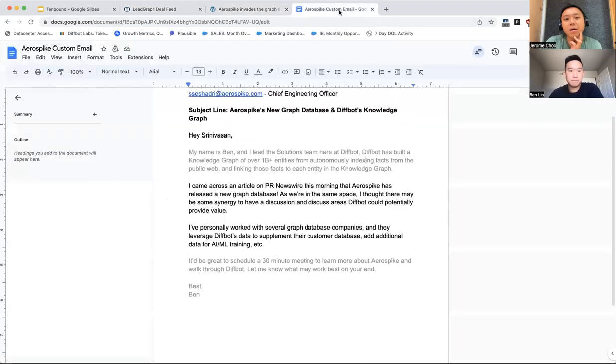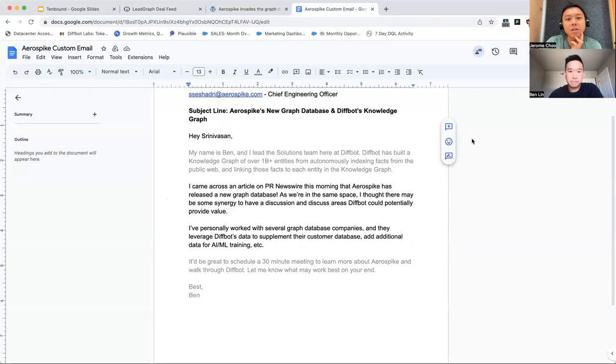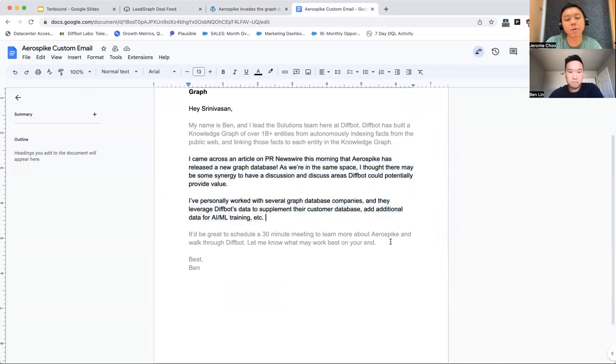Ben and I wrote this email over here, and you can see a lot of this is templated. Anything that's grayed out has been templated, but this section over here is where we actually personalize the email. So: "Hey Srinivasan, I came across an article on PR Newswire this morning that Aerospike has released a new graph database. So we're actually in the same space. I thought there may be some synergy to have a discussion and discuss areas Diffbot could potentially provide value. I've personally worked with several graph database companies, and they leverage Diffbot's data to supplement their customer database, add additional data for AI/ML training, etc. Would you like to schedule a meeting?"